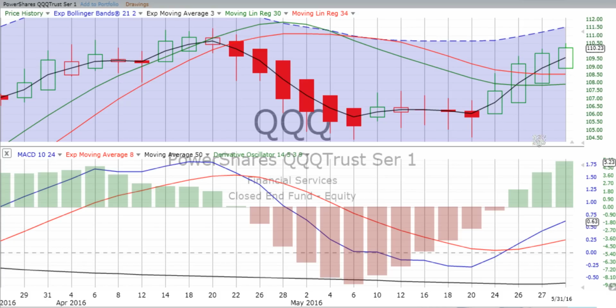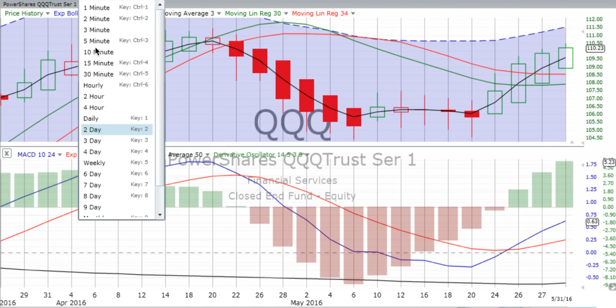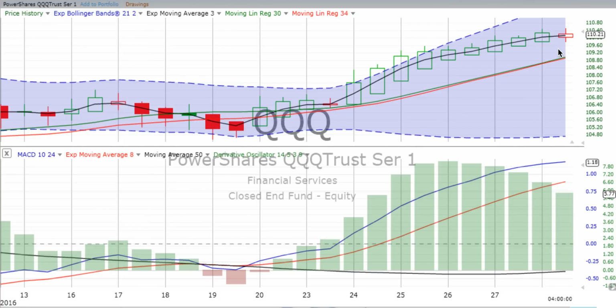So again, confirmed up moves, and the derivative oscillators continue to heat up, and a diverging, that is a moving apart, between the signal line and the MACD. Now, if we look at the 4-hour chart, what do we see going on during the day? Well, the day ended with a red spinning top.